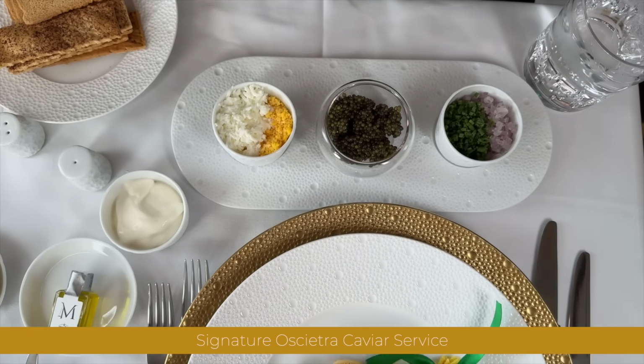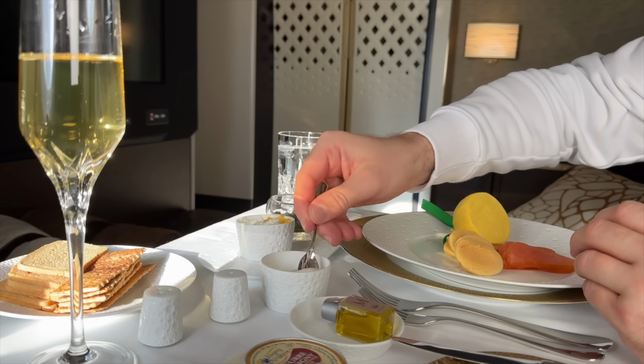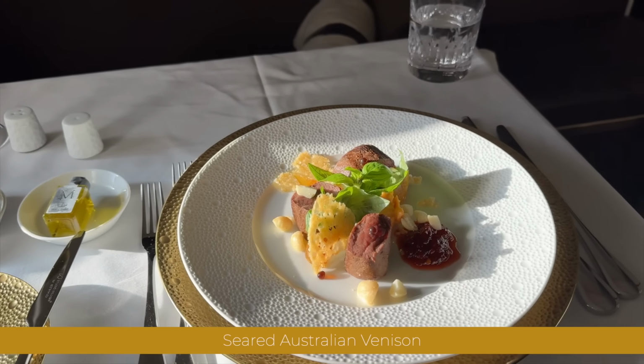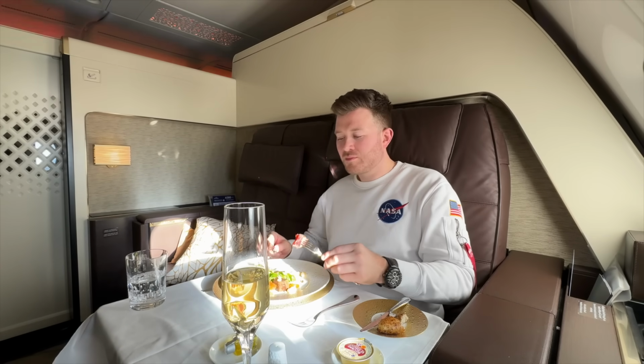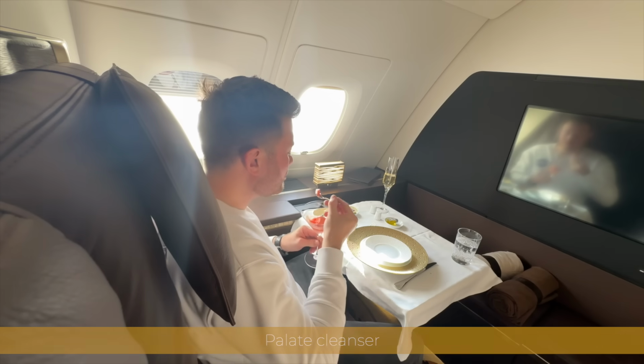To start, I go for the caviar service once again with all the trimmings. For my second appetiser, I opt for the seared Australian venison with sweet potato puree and mustard fruit. Next, I'm offered a palate cleanser of raspberry sorbet.